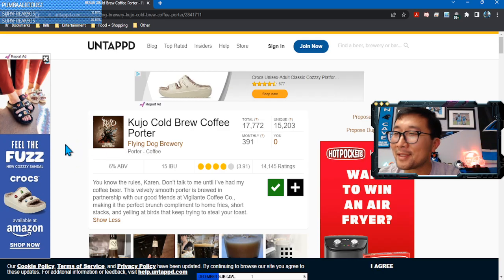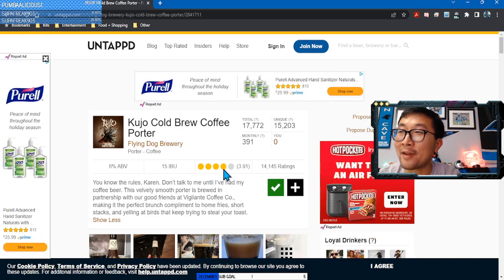Untapped, it's got close to a 4-star rating. It's got 3.91 out of 5, which is pretty solid. Can't wait to pop this guy open and give it a taste.